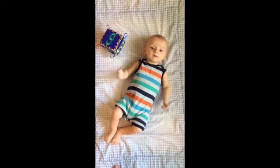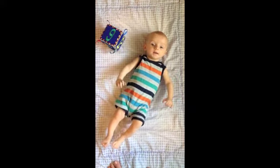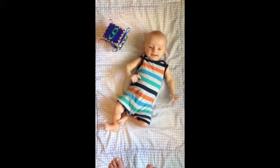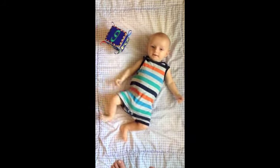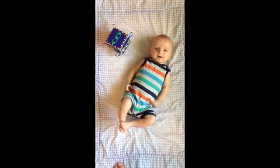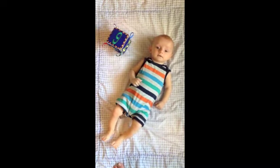So definitely much longer. Like a 6-week-old, you'll find that that's when you can start doing this. Before that, it's really hard to gauge. But a 6-week-old, you can watch the overtired signs, but you will find they won't be as awake as long. So he's been laying here for like nearly half an hour, and he's still pretty happy.